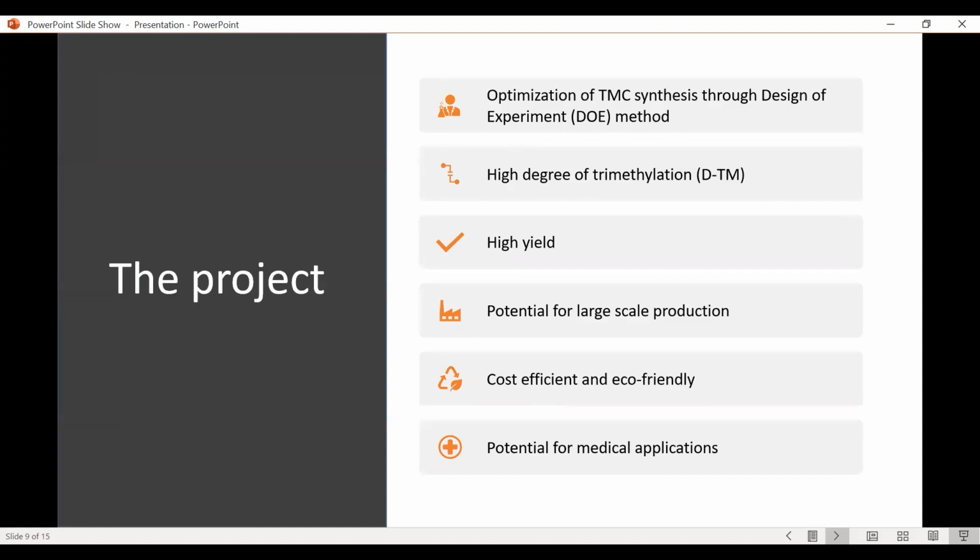So the aim of the project was to develop an eco-friendly, safe, and cost-efficient production process for the synthesis of 3-methylchitosan, which is suitable for application in medical products, regenerative medicine, and cancer drug delivery. The goal was to obtain a highly 3-methylated chitosan through the design of experiment method.